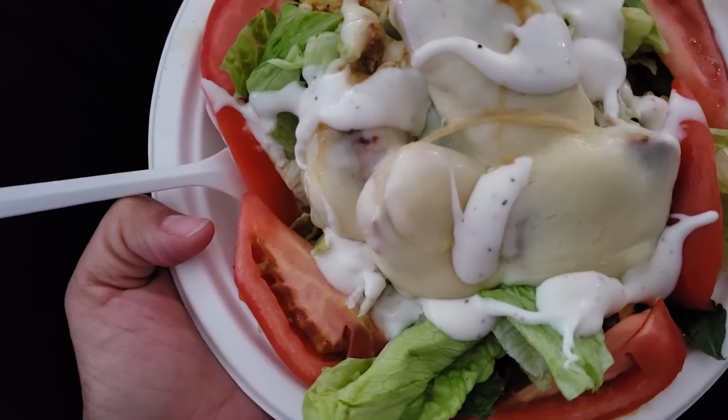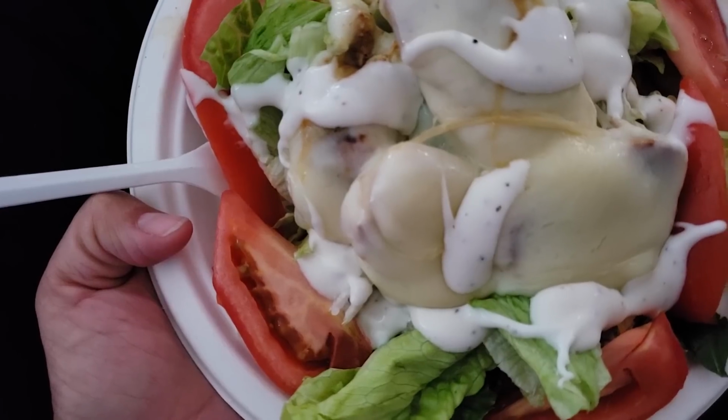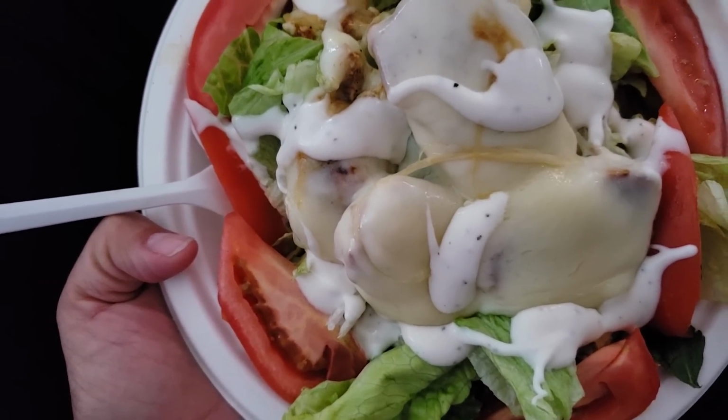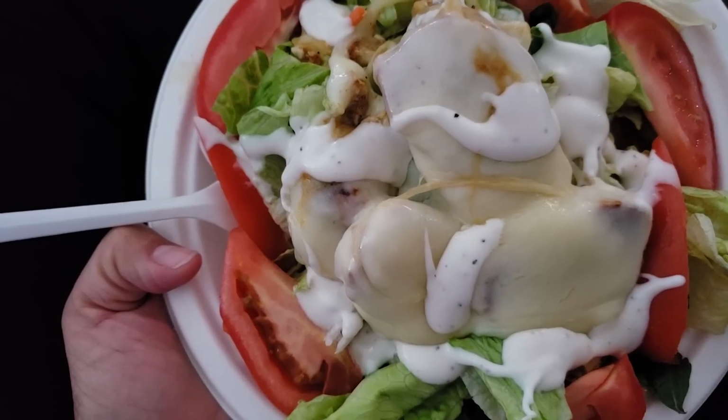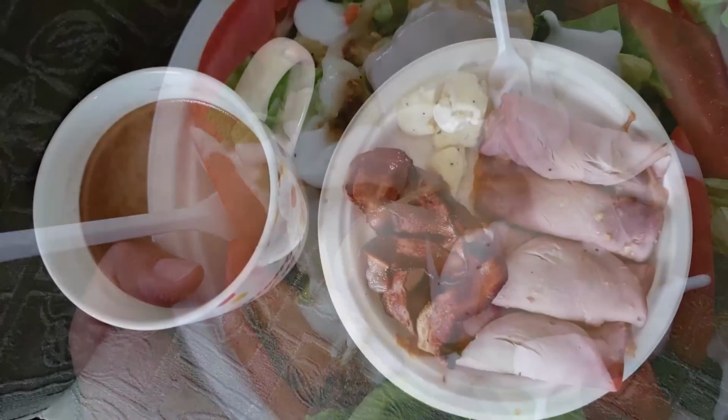Anyway, I'm having chicken salad with 5 ounces of chicken breast, 2 ounces of provolone cheese, 3 tablespoons of ranch dressing, and 100 grams of tomatoes, and 1.5 cups of lettuce. And that is going to be my last meal of the day.